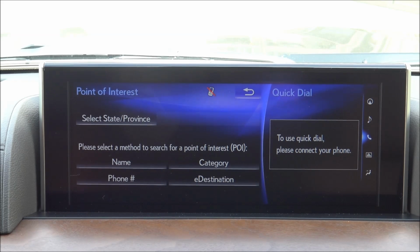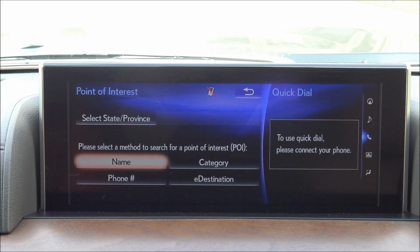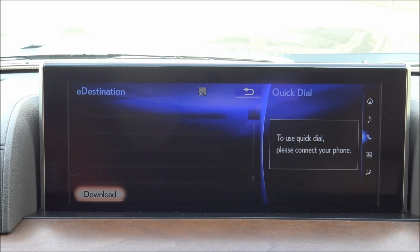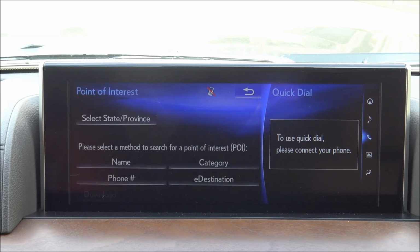And e-destination is a service that you use on LexusDrivers.com that allows you to input, say, an itinerary of addresses, and then I can build that itinerary, hit enter, and send it to the car. And then when I come out, I can hit e-destination and download, and that will download my itinerary. Pretty nifty.